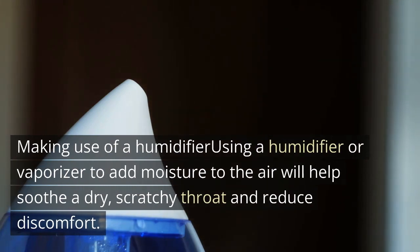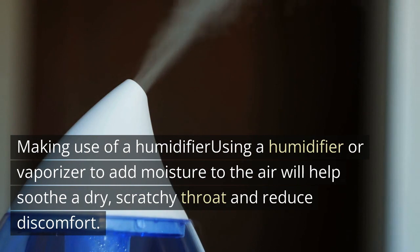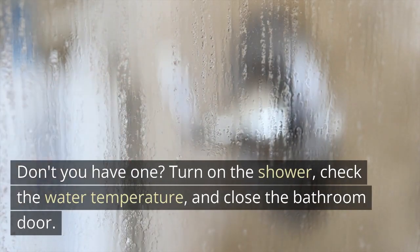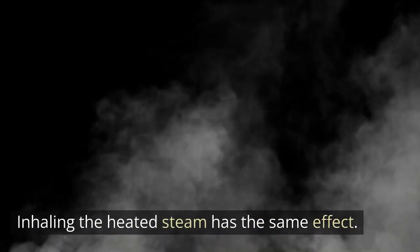Making use of a humidifier. Using a humidifier or vaporizer to add moisture to the air will help soothe a dry, scratchy throat and reduce discomfort. Don't have one? Turn on the shower, check the water temperature, and close the bathroom door. Inhaling the heated steam has the same effect.